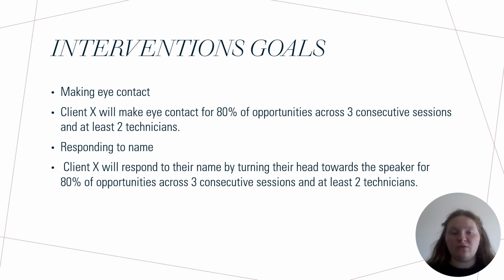Some of the intervention goals that we have made for this client include making eye contact and responding to name, and my BCBA and I have made the goals. So client X will make eye contact for 80% of opportunities across 3 consecutive sessions and at least 2 technicians. And for responding to name, client X will respond to their name by turning their head towards the speaker for 80% of opportunities across 3 consecutive sessions and at least 2 technicians. For responding to name, right now they do not have to make eye contact, as there is a separate goal for making eye contact.